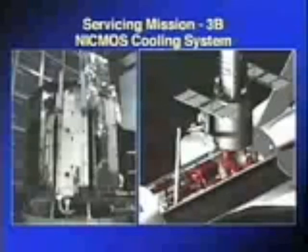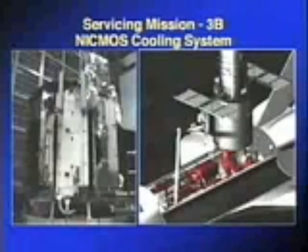The three cameras in the NICMOS instrument must be cooled to approximately 75 degrees Kelvin in order to operate properly. And this was achieved originally with the instrument when it was first installed through a device known as a cryostat. Basically, it looks like a big beer barrel, about the size and shape of a beer barrel, and it's filled with solid nitrogen. And as Ann mentioned, the nitrogen ultimately sublimated or evaporated out of the cryostat, and when it was all exhausted, the camera was rendered useless in terms of being able to perform science.